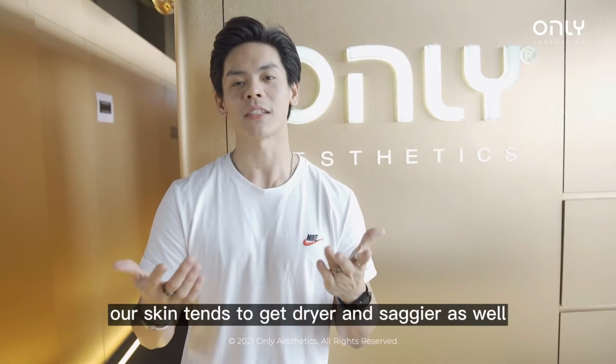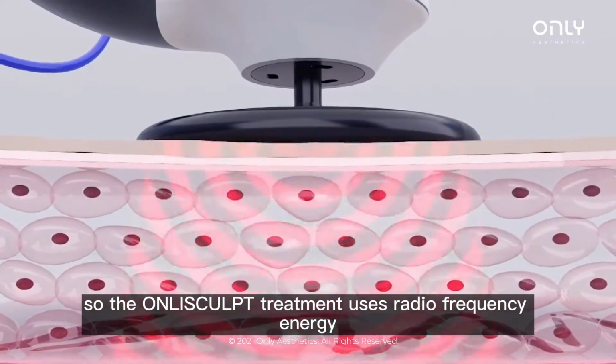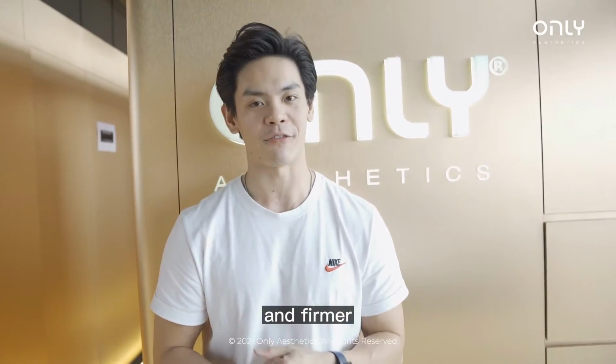As we age, our skin tends to get drier and saggier as well. So the OnliSculpt treatment uses radio frequency energy, which helps to stimulate collagen production and causes the skin to appear younger and firmer.